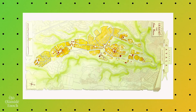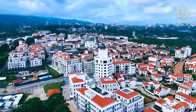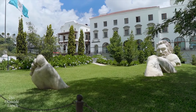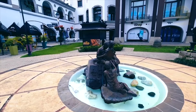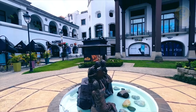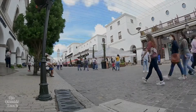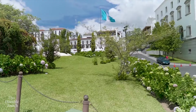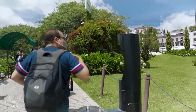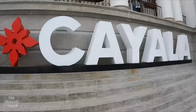Conceived in 2003 by Estudio Urbano, Cayalá was intentionally built as a new traditional town, a compact, walkable extension of the city that blends home, shops, offices, and parks into a single humane, hospitable community. Its name even means paradise in the local Mayan language. The goal was to create a model city, a mixed-use street where people live and work within a 15-minute walk of everything.